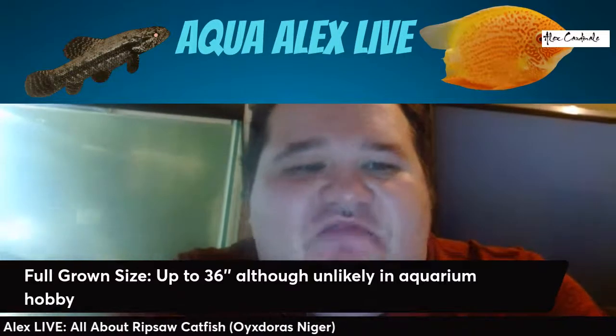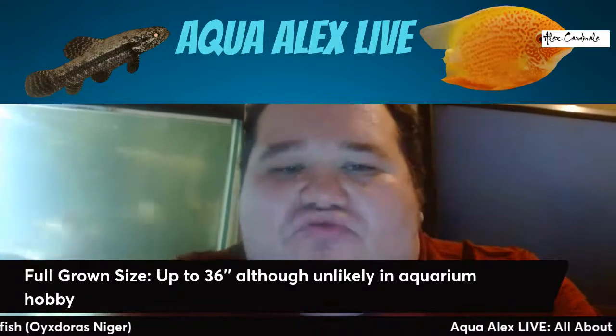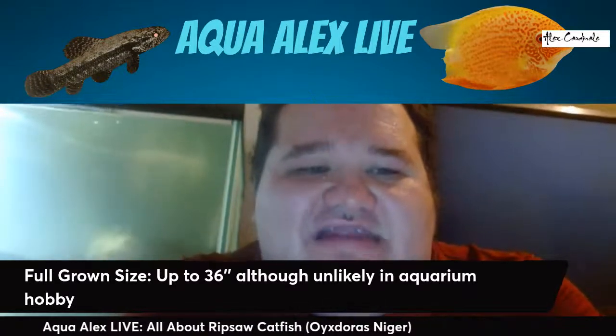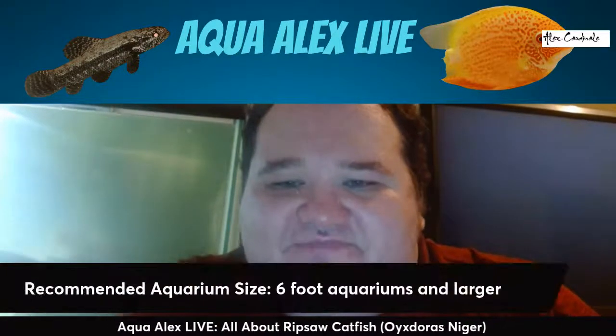This is a large growing catfish, but unlike the red tail and the tiger shovelnose, it won't grow to 4 or 5 feet. Although it is a gentle cat, it is a very active catfish, especially at night and dawn. So you're going to want a lot of swimming space. And that's going to bring me to the recommended tank size for the Niger catfish.